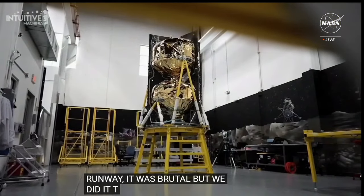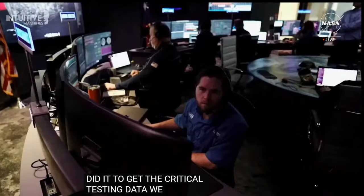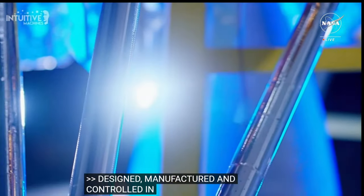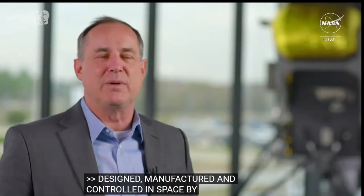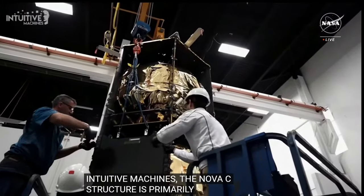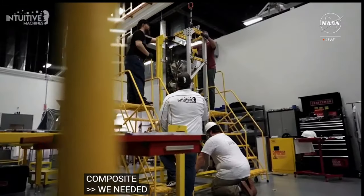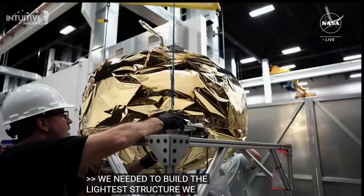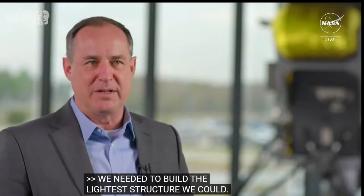Designed, manufactured, and controlled in space by Intuitive Machines, Nova C's structure is primarily carbon composite. We needed to build the lightest weight structure we could. That meant honeycomb aluminum core with composite face sheets, composite struts, and most importantly, linerless composite propellant tank. Man, what a challenge that was.